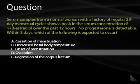that precede ovulation are a surge of estradiol, then a surge of LH, which then releases the egg to be ovulated. And then once ovulation happens, the second phase is the luteal phase, which is driven largely by progesterone. And here they're telling you that no progesterone is detectable, and therefore clearly you're not in the luteal phase, and therefore you cannot be in the regression of the corpus luteum or onset of menstruation for that matter. So the correct answer here is D.